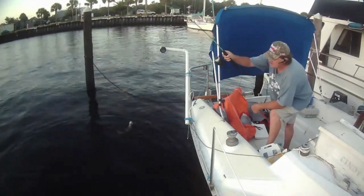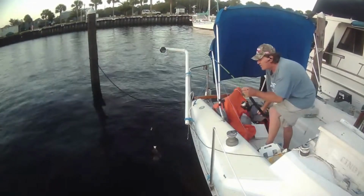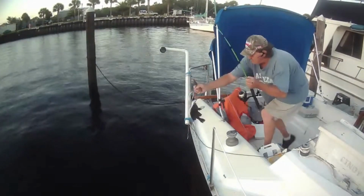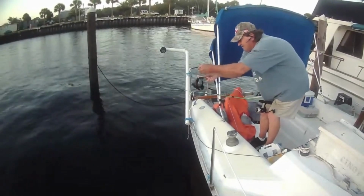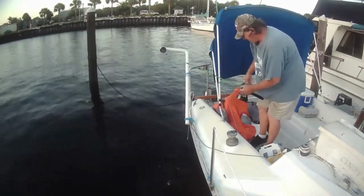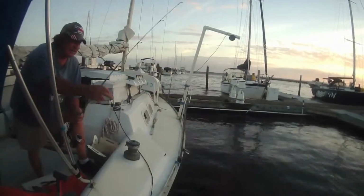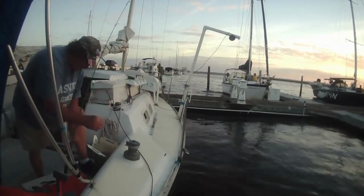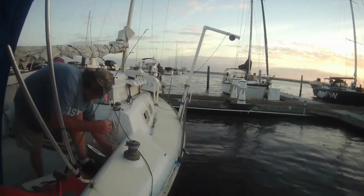It's a good size shellcracker. You can see the bait in his mouth. I was not ready for the speed of that fish. Whoa. That was quick. Bingo! They like chicken skin. Yes, they do. I didn't have any doubt, did you?